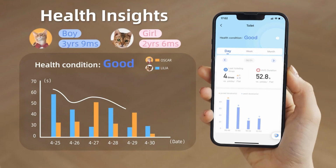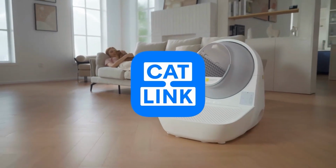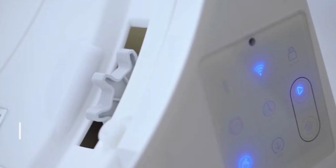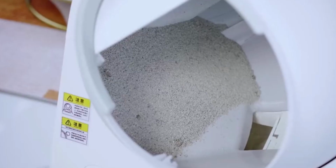To keep your home smelling fresh, it has triple odor control, meaning it works extra hard to trap and reduce smells. The waste goes into a sealed compartment, and it comes with 60 trash bags to make cleanup quick and easy. And with a year-round warranty, you're covered for any issues that may come up, so you know you're supported if something goes wrong.